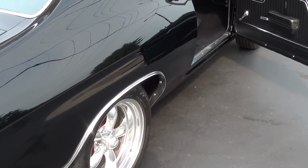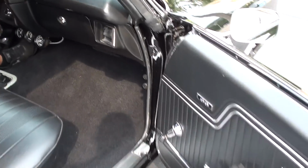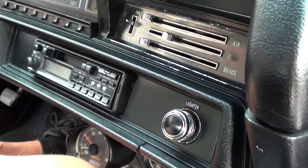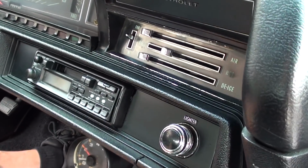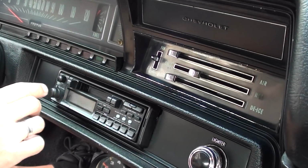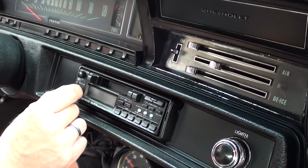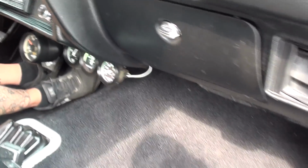Gonna have to check on the parking brake, guys. I don't know if the parking brake is working. Radio, what about the radio? I can't figure out how to turn it on. It's about par for the course. Not sure on the rally, ask Dale, guys.